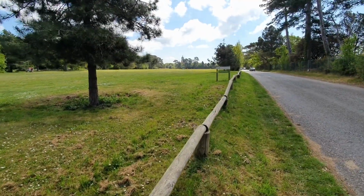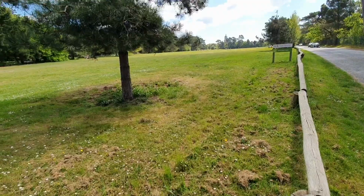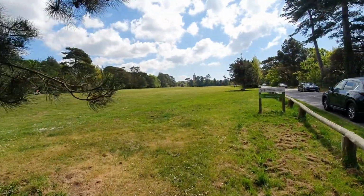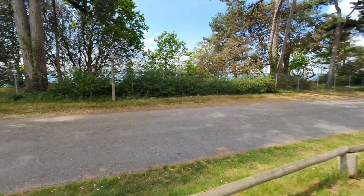This is nice. This is the sort of park you make a special trip to, not just to take the dog to the walk down the end of the road. Just see a sign on the back of that post. Oh.